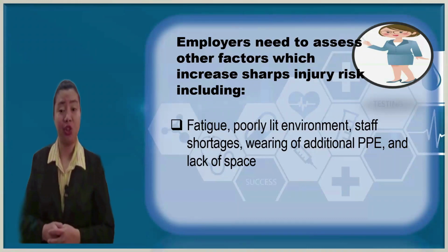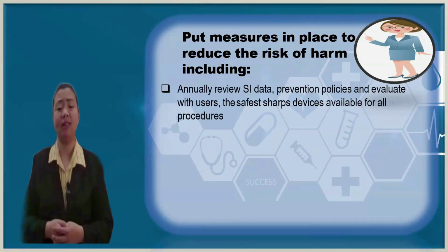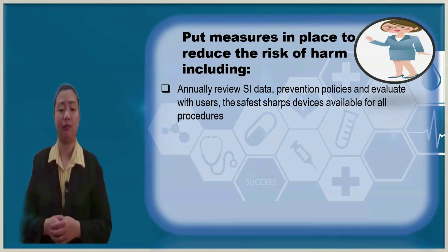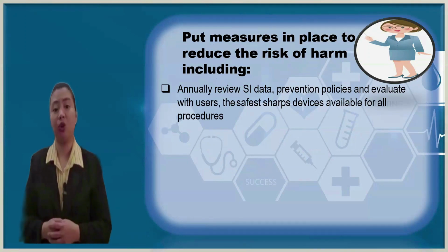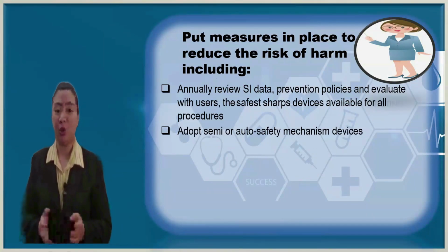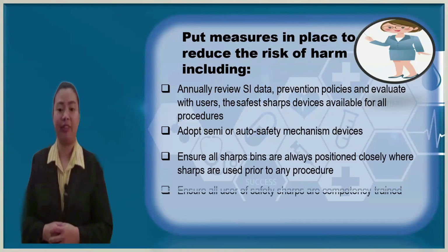Other measures to reduce the risk of harm are the following: annual review of the data and prevention policy, evaluation of the safer sharp devices available for all procedures, adopting semi-automatic safety mechanism devices, ensuring all sharps bins are positioned close to the user, and ensuring all users are competency trained.